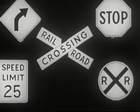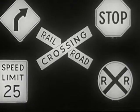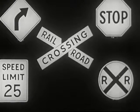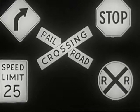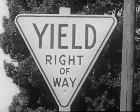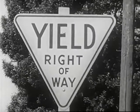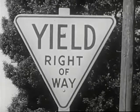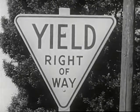Remember, signs are placed for your protection. The octagon and rectangle carry laws and regulations. The diamond, the circle, and the crossbuck warn of approaching hazards. Traffic signs are merely painted pieces of metal, and they serve you only when you consciously watch for and heed the messages they carry.